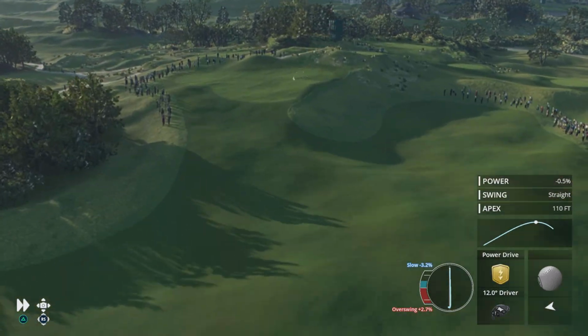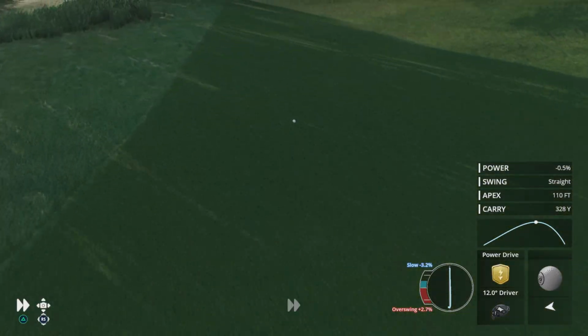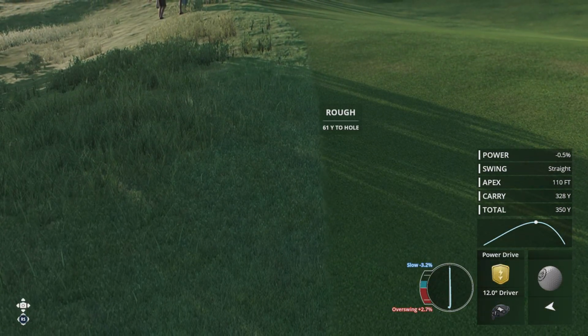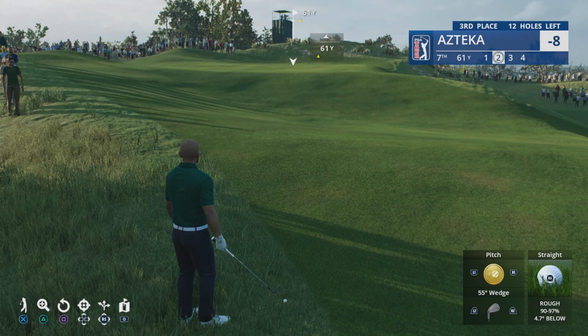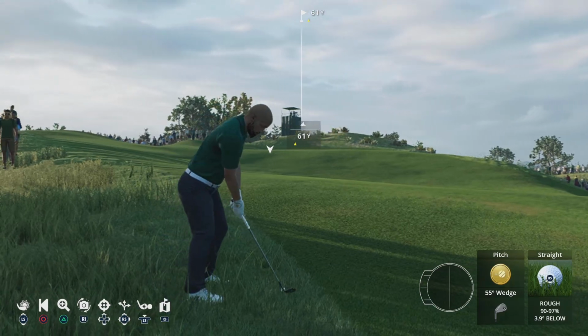Oh, this is tugged way left. Well, that drive was enormous. I know it's in the rough, but that is long. So now with the ball below his feet, got to be careful this doesn't go right.